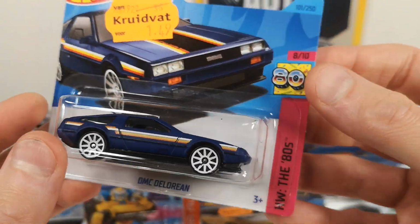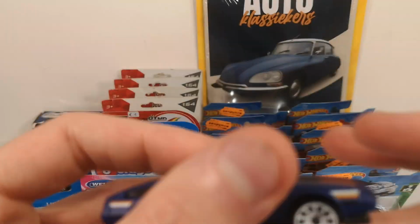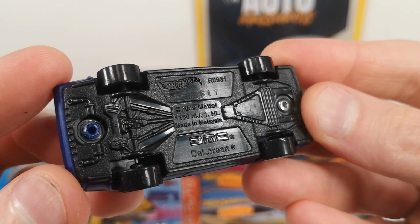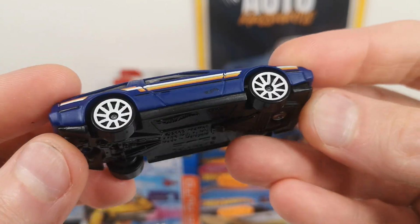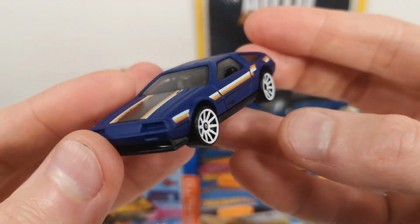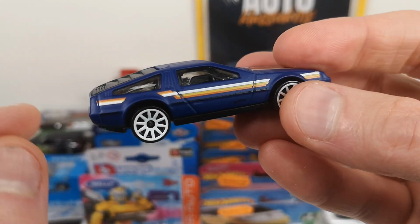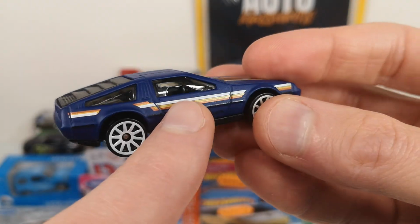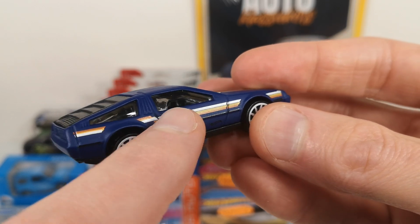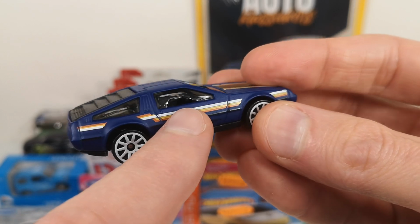DMC DeLorean in a flat blue. DeLorean Motor Company, white rims. Also got three tempo sides. I noticed for the first time on this casting that the window is open. So that's the only part of the window that opens up because of the strange shape of these gullwing doors.